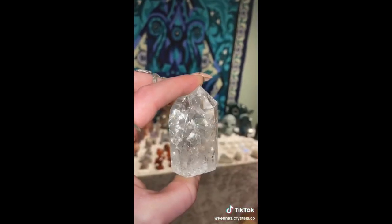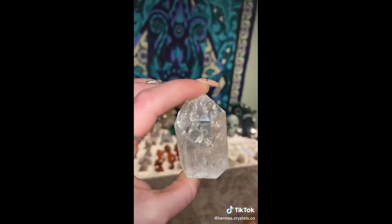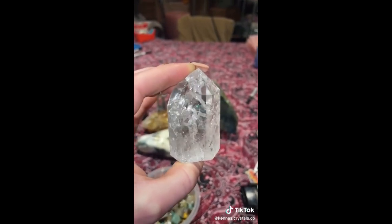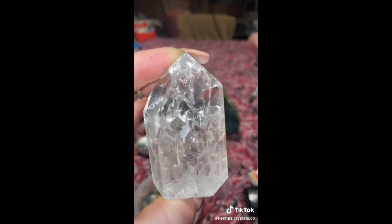I'm gonna pick one right now. This is the one I picked. She also got a fire and ice quartz tower. You guys know the drill. This is real. It's just heated up quartz and then it's cooled down really fast to give it a crackle effect and tons of rainbows.